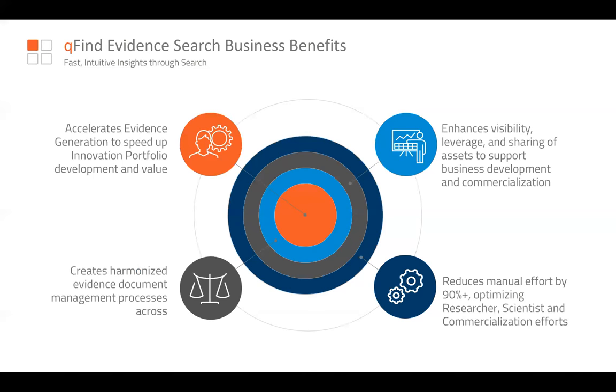One is, I mentioned on the previous slide that this data and this capability is valuable in multiple parts of the organization, right? So what we can do with qFind is create a harmonized process with improved data governance for groups as disparate as clinical, preclinical, and medical affairs, so that they can use the same assets in a consistent way. And then finally, and very importantly, we take a huge amount of effort out of the system.